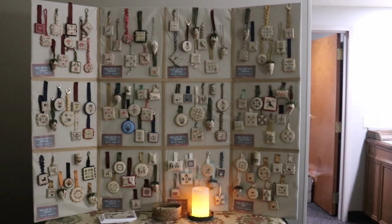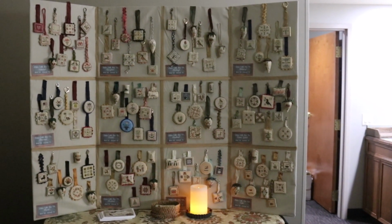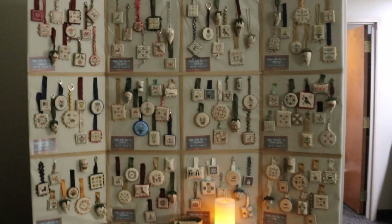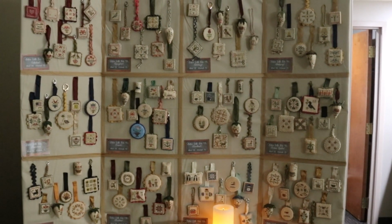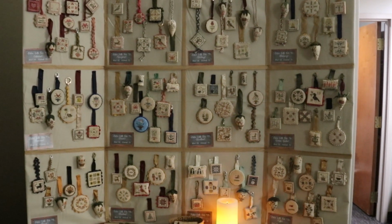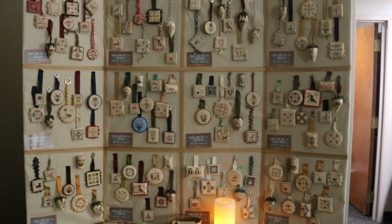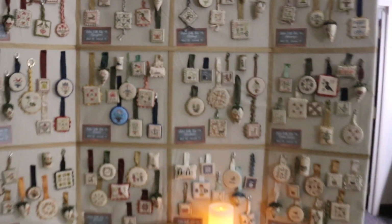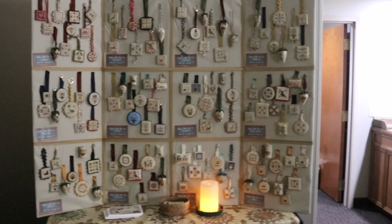It's just a foam board, like a science fair type project board that folds, and I covered it with a linen colored cotton fabric, and then I used seam binding ribbon. Like I said, my brain is not functioning. I am so tired. To portion off the quadrants, and then there you have the whole collection.